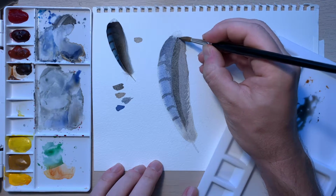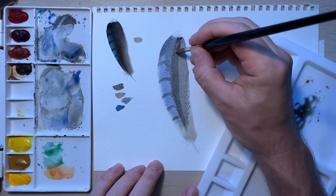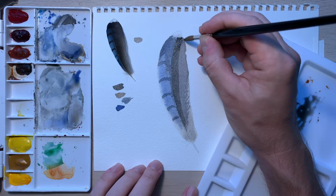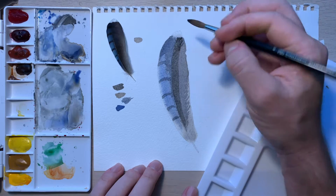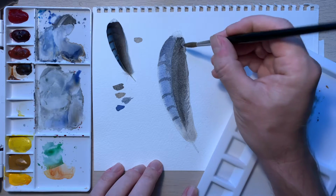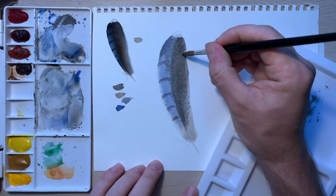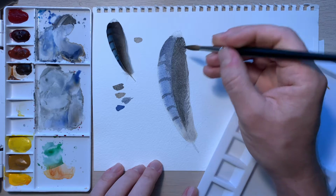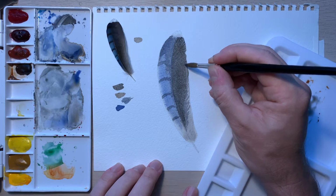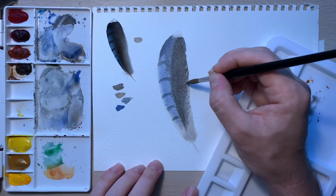All right, so I'm being a bit more careful now. And once again, giving a couple of indications of these barbs, the directionality of these barbs, wherever I see some prominent examples.